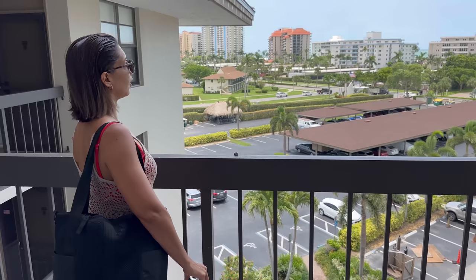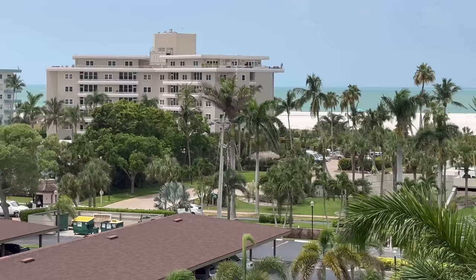Okay, as you guys can see, the beach is right there. It's literally across the street. It's looking a little green. There's a little wind, and I can hear the thunderstorm behind us, so I'm hoping that we can make it relatively quickly. Let's go.